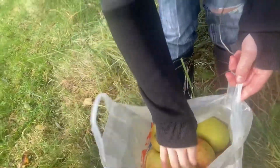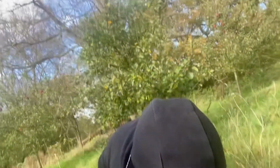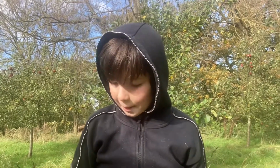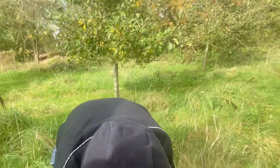And they are... What do they taste like, Tom? They're very sweet. Are they? Yeah, they're the size of cooking apples, but they taste like normal apples. Yeah, they're definitely eaters, aren't they? Yeah. But they look like cooking apples because they're so big.